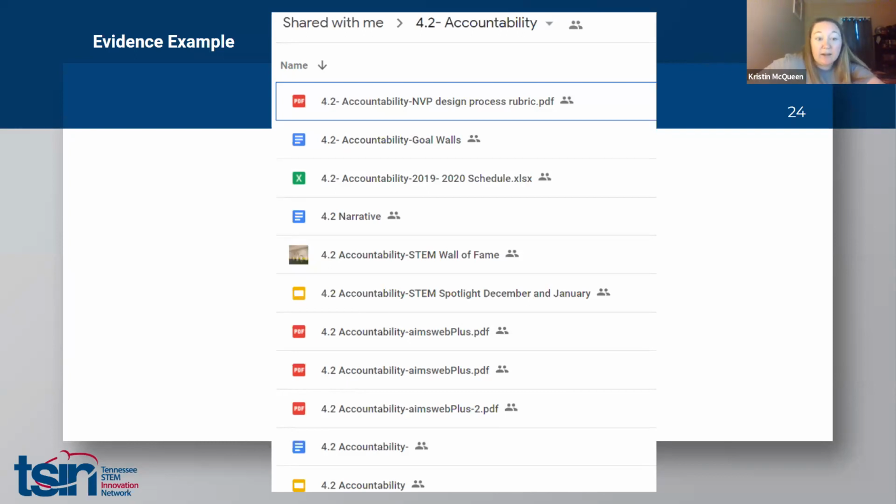This process is about telling your school story, and there is nothing wrong with oversharing. Making sure that you provide a clear picture to the reviewers helps the reviewer have no denying that this is a living, breathing culture within your building. I've seen schools submit 1 and I've seen schools submit 50. It's just a matter of what you have, what you're able to showcase, and how you want to showcase those different things.